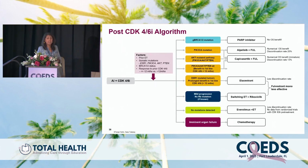I love this slide because it makes me so excited about the progress that we finally made in breast cancer. We were always watching our lung cancer colleagues have all these mutations that they were doing all this fancy stuff with, and we were just making decisions based on how long people responded to CDK inhibitors, where their disease burden was, what their preferences were, and now we can finally show a complicated slide that shows a lot of mutations. So this speaks to the era of precision medicine. It's upon us, and it's finally come into the decision making for our patients with ER-positive disease.